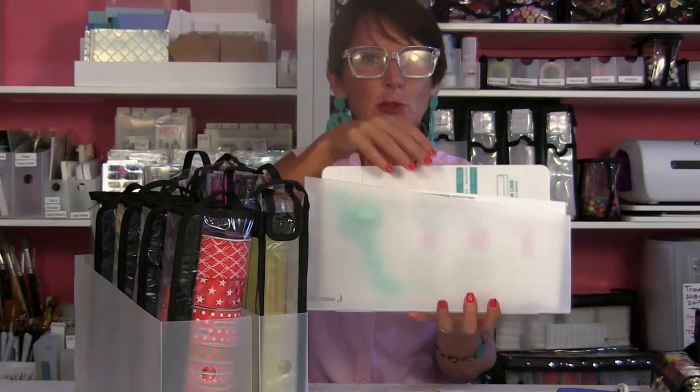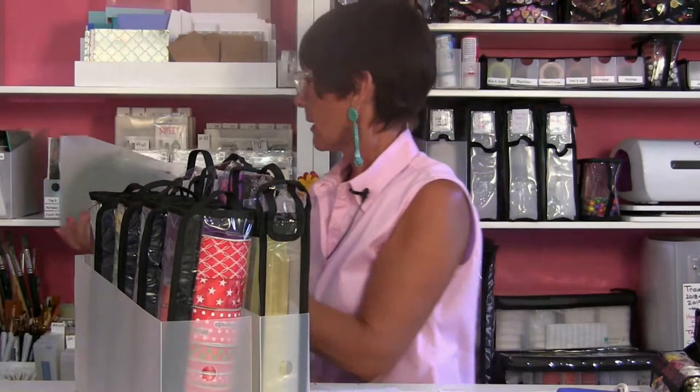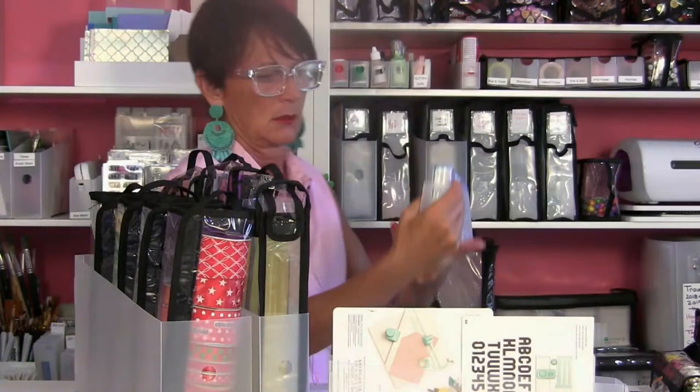This is the 4. So 4, I have stored with lots of tools, big bulky things like the We Are punch boards and that type of thing. I can store the instructions and all the bits and pieces together. That's the number 4. This is the number 3, a little bit thinner than 4. No, that's a 2. Sorry.